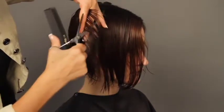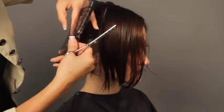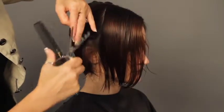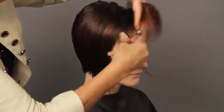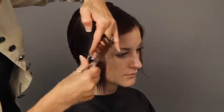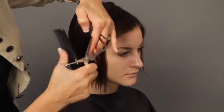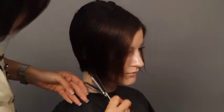Since on the side I want to reduce the weight quite a bit more, as you see, I'm going deeper. I'm going much deeper than I did with the back. But when I'm done, I want to be sure that my precision is absolutely not disturbed. You do not want to disturb your precision. So when you check, your haircut should still be absolutely perfect. A lot of clients complain.